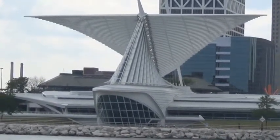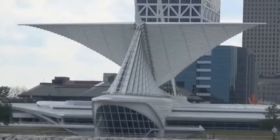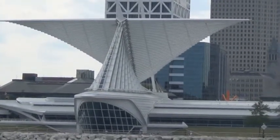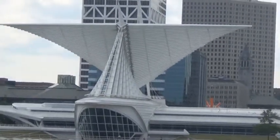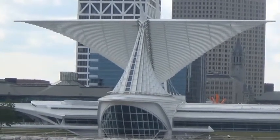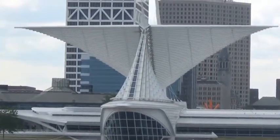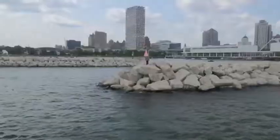But it's done in a style of architecture known as kinetic architecture, meaning pieces of this building actually move. So those giant wings that are open on the top of the museum right now, that's called the Brise Soleil. And those open and shut throughout the day. So when they're closed, they're draped over that triangular top part. They typically close at around 5 p.m.